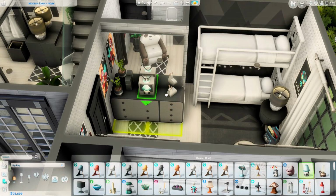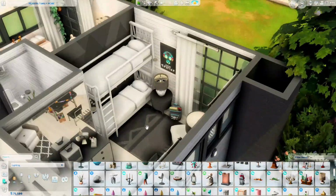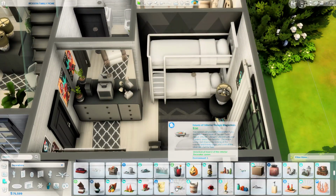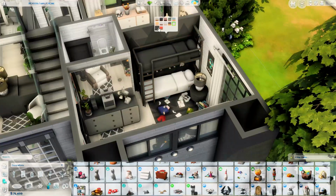And as I said, I imagined twin boys in here. But as you can see from the decor, it isn't really catered for boys or girls. So you could have a set of twins in here, or whatever you want to do really.